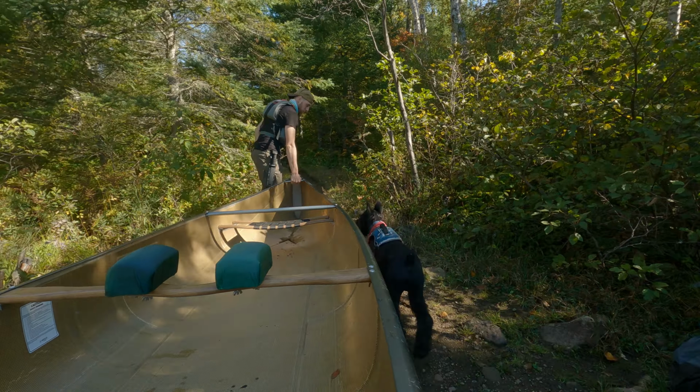This was our first portage of the route. A quick 83 rods takes you to the swampy waters of Bwca Creek.